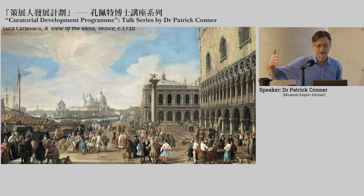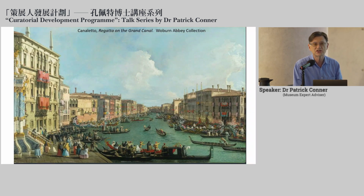You've got the Doge's palace not seen straight on, but at quite a sharp angle. And his followers, better known followers like Guardi and Canaletto, painted in just the same way. This became the standard way to paint cities. And usually these angled street scenes would be a backdrop for some sort of lively activity in the foreground. And Canaletto, the artist here, then came to England in the middle of the 18th century, and he painted British scenes in much the same way.